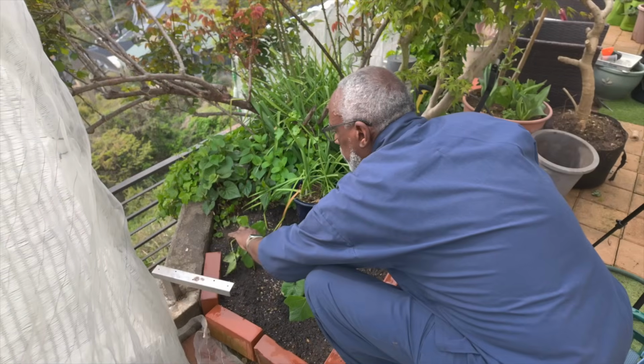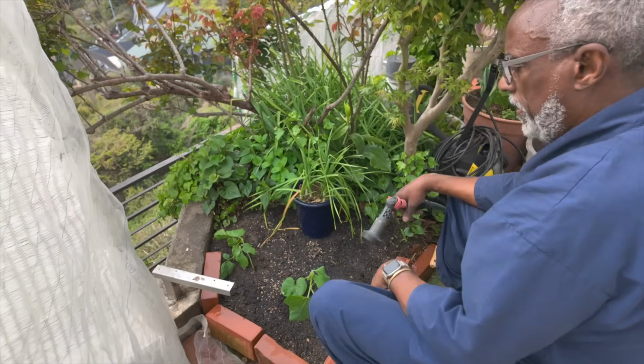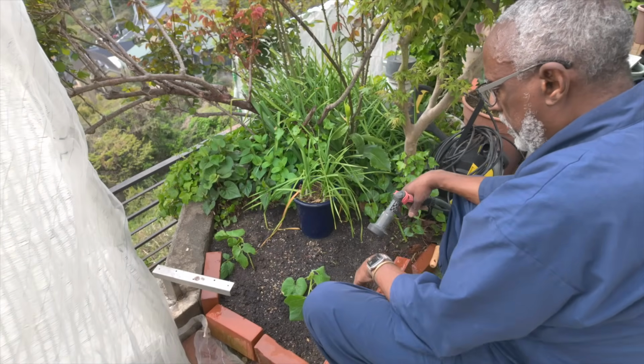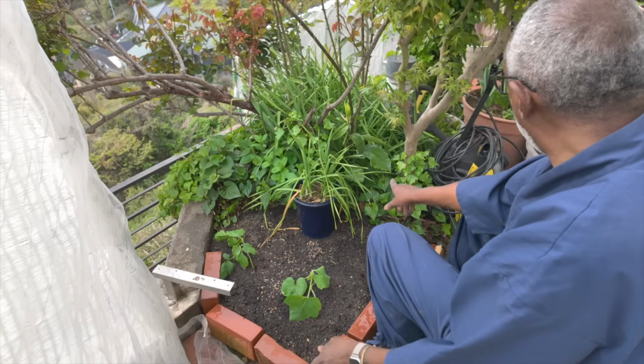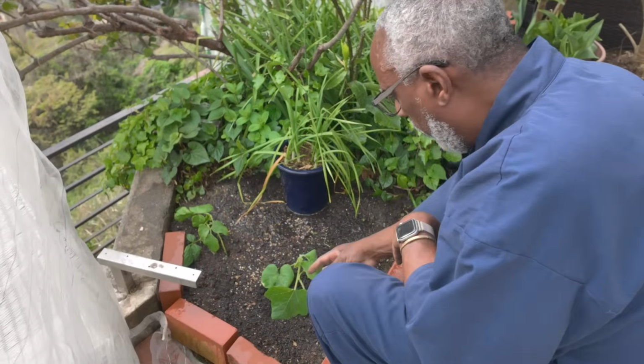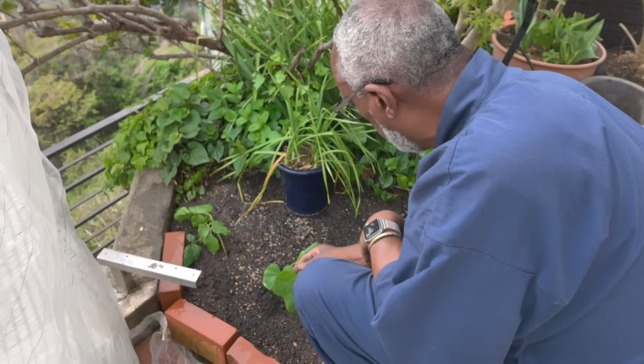What I may do is let this grow over the edge. That'd be nice. And this here, this will vine out. It can go either this way or this way. I'm not too worried about which way it goes. And they probably won't start fruiting for a few months yet, probably till about June or so.